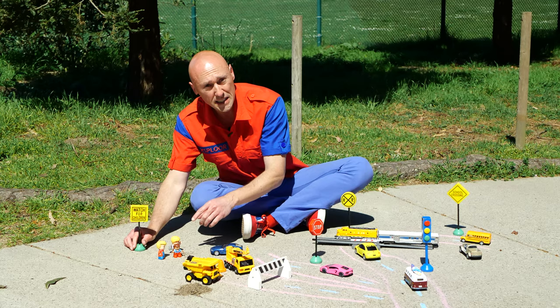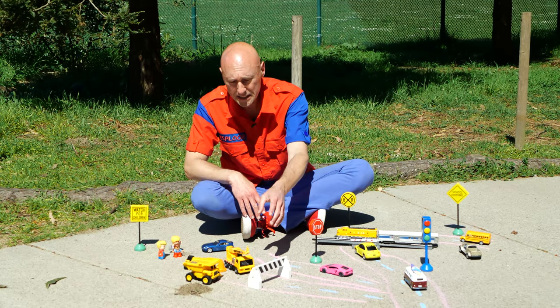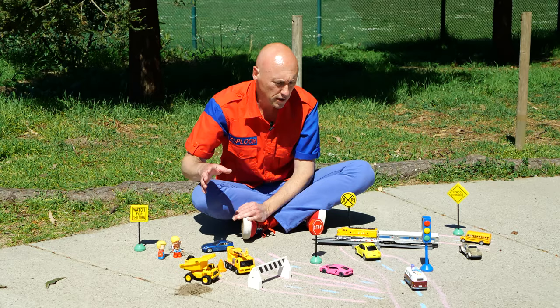And right here is a barricade sign. It means you can't go through this road. In this case, it's closed off for a construction zone. You see the big old dump truck and the crane, and they're doing all this stuff here, and you can't go through.